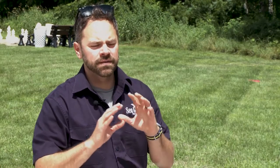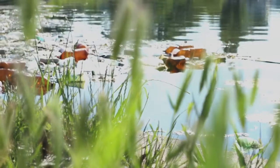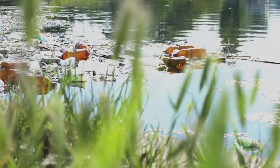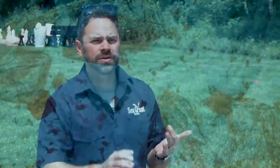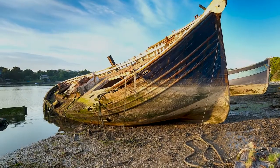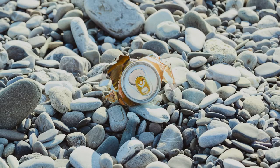So plastic pollution is one of the most common types of litter, trash, and pollution that we see here in the Great Lakes and in the St. Lawrence region. Once it gets in the water, it's called marine debris. That's any type of trash that ends up in our water, and that's our drinking water. Those are local ecosystems with native species. But marine debris can be all types of things, from large boats that are abandoned to fishing nets, to aluminum cans and glass bottles. But plastic pollution are all those items that are made of plastic.